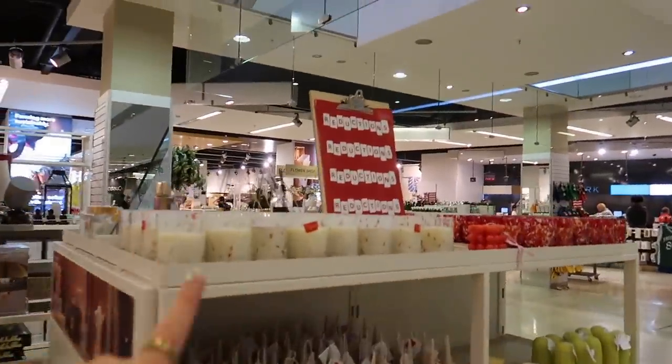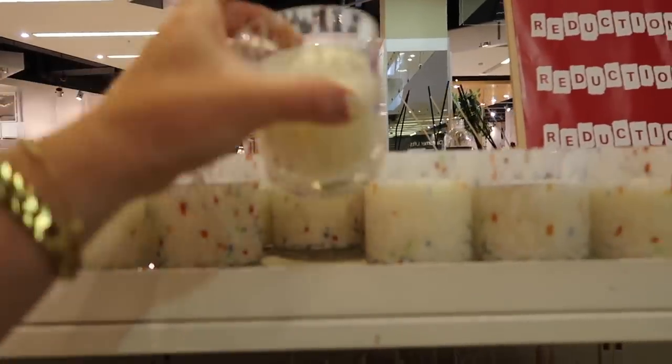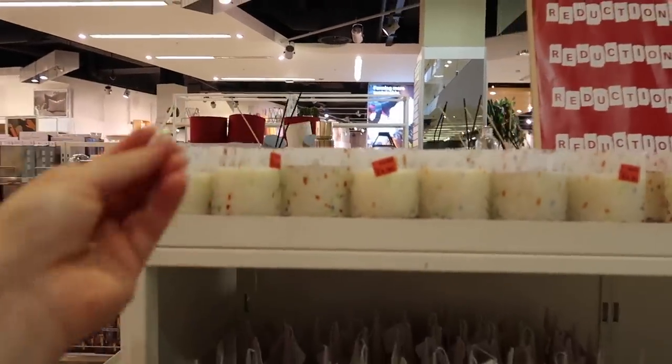Reductions wise though, this has just been reduced to half price because it was far too overpriced when we saw it in the last video. It's £8 for this, now reduced to £4, which I still think is too expensive. It's unscented, it's just a nice little vase.